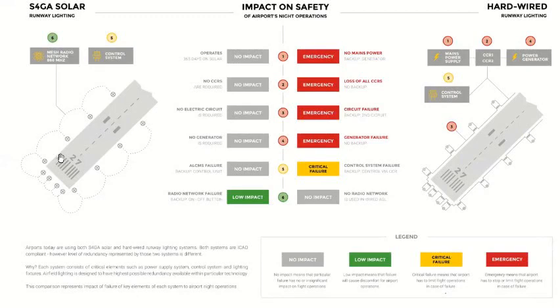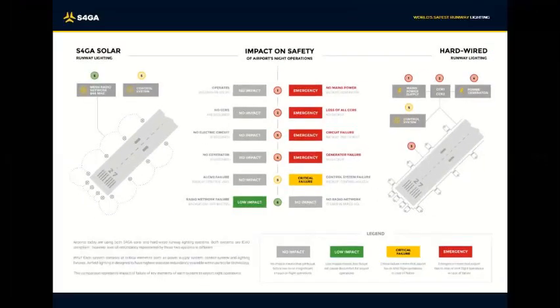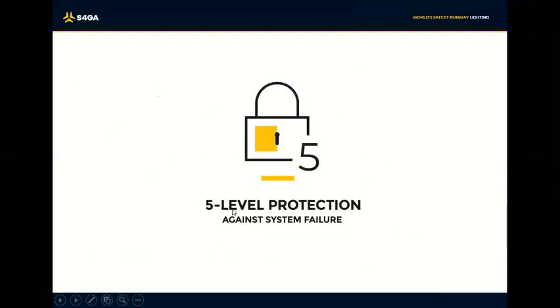On top of that, in S4GA system, we have 5 levels of protection against system failure. When we say system failure, we have only one goal, is to protect the airport from losing runway lighting due to the loss of power supply. So we want S4GA runway lighting to operate in the worst case scenario. How do we do that? We do it by having this 5 level protection integrated in the system. Let me explain what it means.